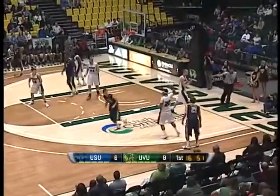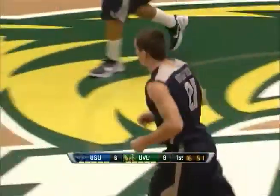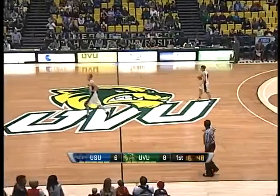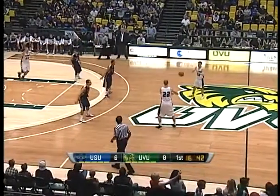Medlin trying to work it over to the right side, out of bounds, trying to find Butterfield. Turnover Utah State there first. And this is something we might see throughout the game. On that play, Holden Hunsaker and Nick Thompson switched on a high pick and roll. With how good of shooters Utah State has, we may see that more often, see switching from the perimeter players.